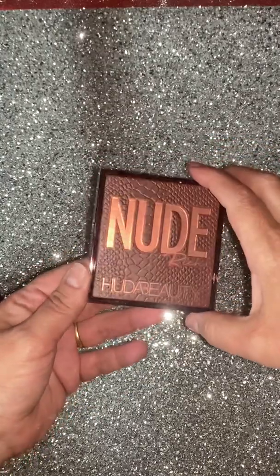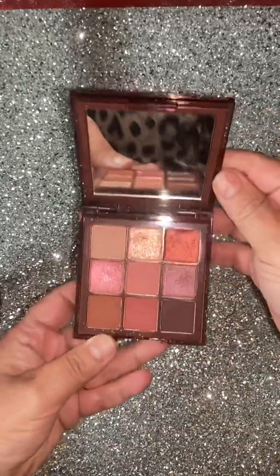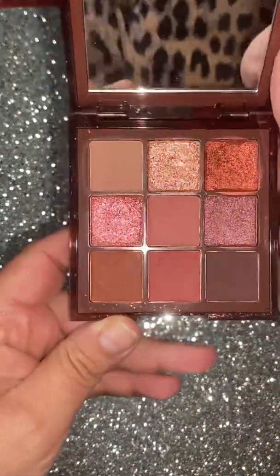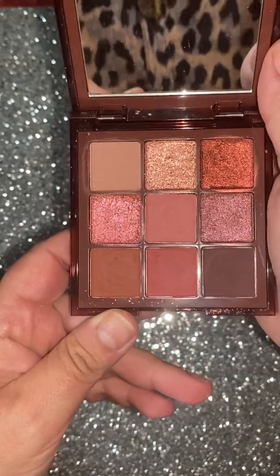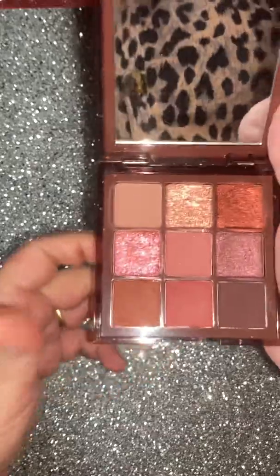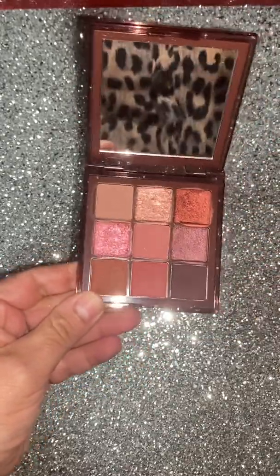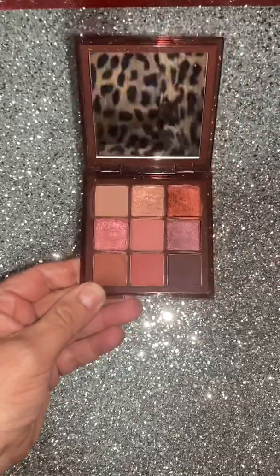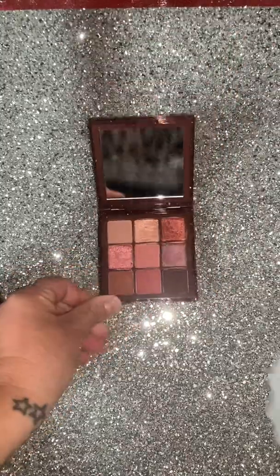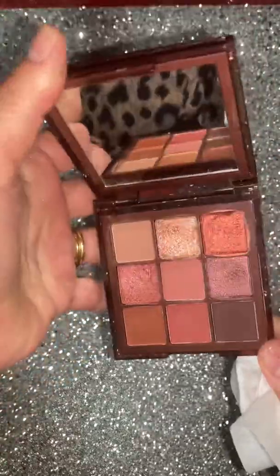I have one from the nude range, the rich one, because I like darker shades more than anything else. So this is kind of a neutral type one. Again, I thought the quality of this was okay. It's nothing to shout about, in my opinion. You know, it's all right. It's a nice palette. If you are a Huda fan, obviously you will go for this one. But it's okay, you know, it's pretty, it's beautiful.